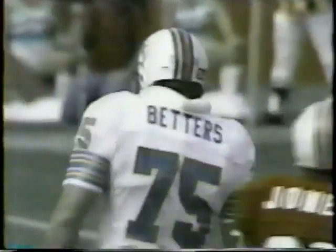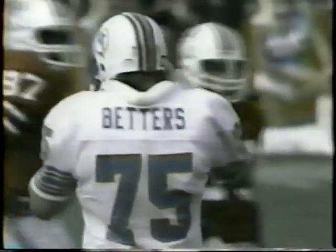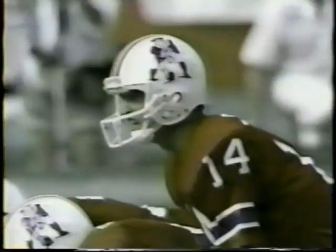Second back through is Tony Collins. He does not get through. Doug Betters. Betters again, 4 sacks last week. Good defensive play here. He is off to a great start. Doug said he had his best game ever last week. He says he can't even remember a play in high school that's that good.